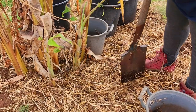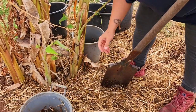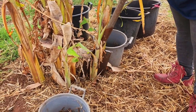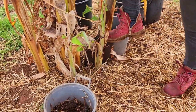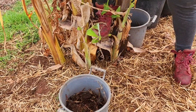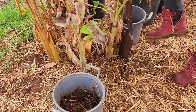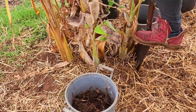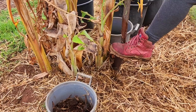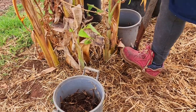So we've got two little pups here, so we're going to put those in the smaller bucket pots, and I'm just going to show you how. See, it's quite sturdy in there, so you just go between the pup and its adult plant and start working. It's going to be a bit trickier than I thought. Start working your shovel down, and as you get it down, you can start sort of prying it. Dig a little bit around it. It's solid here, isn't it? So you get under.